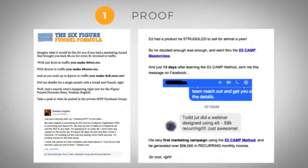This is another example of a newer email. I think this is from the email sequence that promotes from the intensification sequence within the E5 camp, right? And so it tells a story. Ed had a product that he struggled to sell for almost a year. So he decided enough was enough, and he went through the E5 camp masterclass.